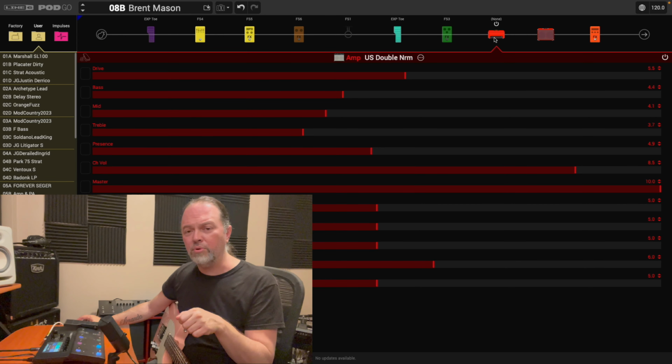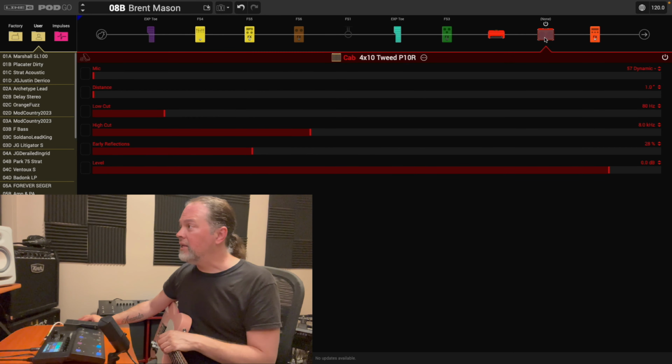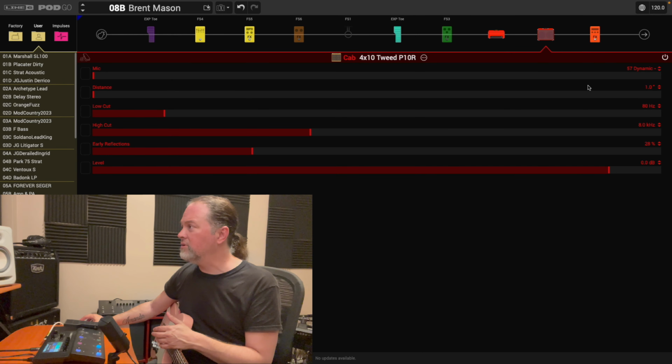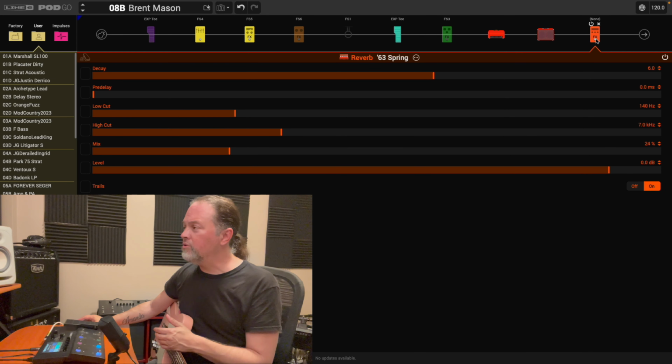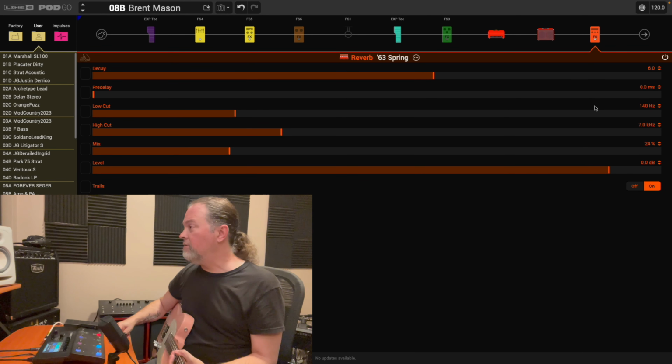because he went into the normal input, not the vibrato input, into the amp. And again, I chose the settings here close to what he had on his dials. And then Super Reverb has 4x10 inch, so I'm using the Fender 4x10 Tweed. It's the only 4x10 cab we have, and I didn't do too much here, just a 57 mic and whatnot. And then I'm using the '63 spring reverb to round it out. And then of course on the end we have a lead boost, so let's hear that.